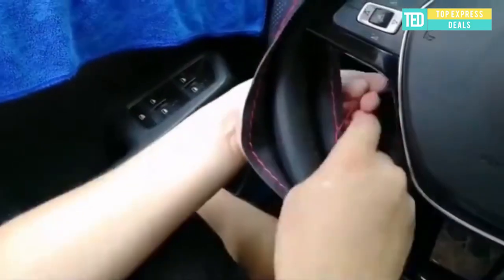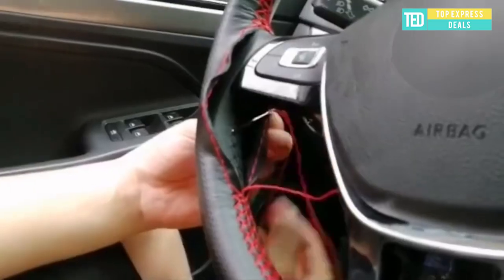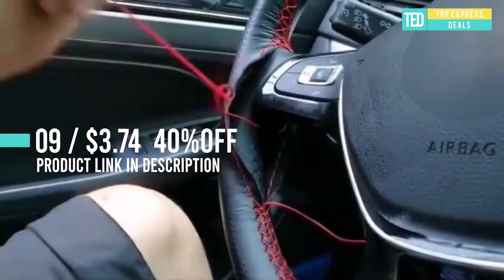Car steering wheel cover. Inner double sewing. High quality microfiber. Double sewn and lined material. Continuous failure soft. The steering wheel has a better protection.